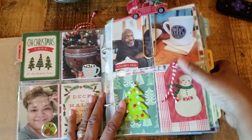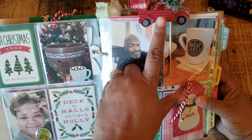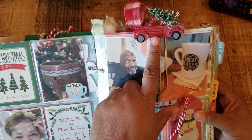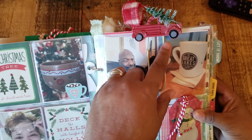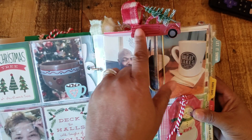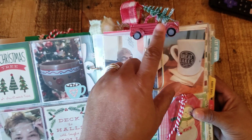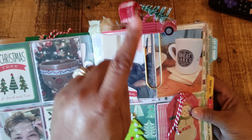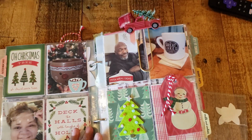Now here is a clip that I made, and this was just the simplest thing ever. This was one of the tree ornaments from the Dollar Tree, and I didn't do anything to it. I've seen girls repaint them and add more glitter and add more whatever. I decided not to do that. I just took it out of the packaging and stuck it on this clip from Tuesday Morning, and I love that.